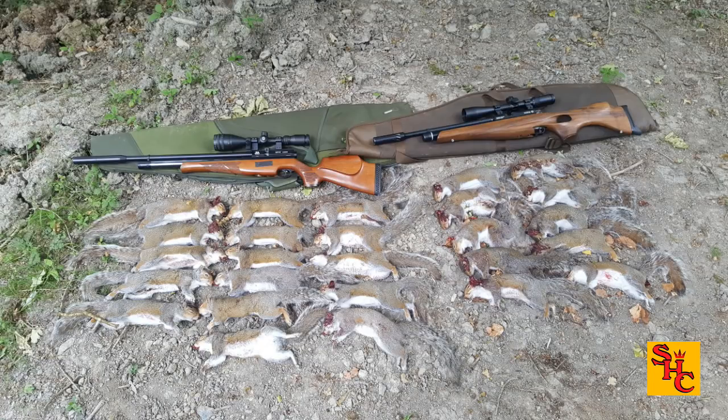And there you have it. I finished on 10. Bro trounced me with 16. And I didn't mention before, he's using the Air Arms S510 in .177. And he would have been using exactly the same pellets as me, the Hunter Extremes. So not bad at all. 26 out of the woodland. The owner will be happy.